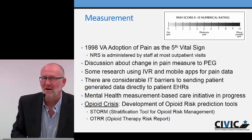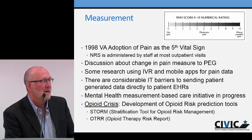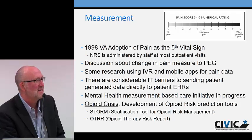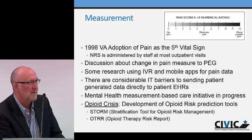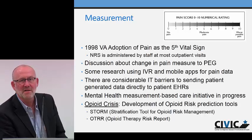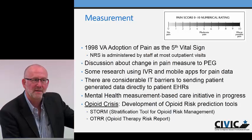And then the last thing I'll say about context is about measurement. In 1998, VA did adopt pain as the fifth vital sign. And so the 11-item numeric rating scale continues to be administered at most ambulatory visits. This is a measure of pain intensity. We have had discussions about changing our pain measure to include measures of function and quality of life. There's been rumors about trying to use the PEG, but unless Aaron knows something that I don't know, I don't think it's going to happen. We've certainly done additional research to try to gather more patient-generated data, but there are considerable IT barriers to gathering patient data in the VA and getting that put into the electronic health record.